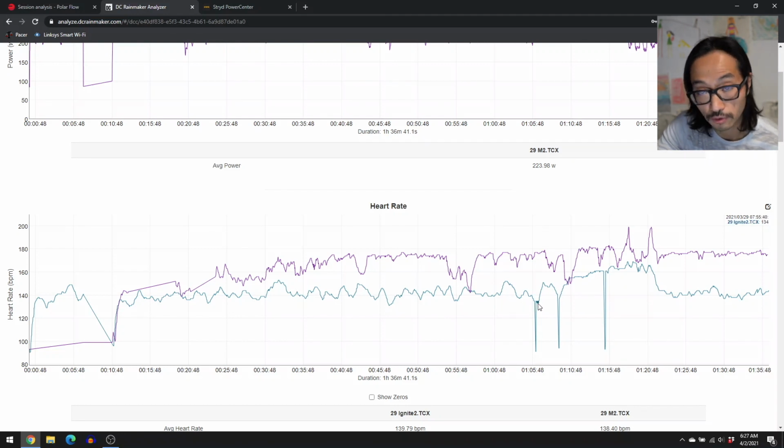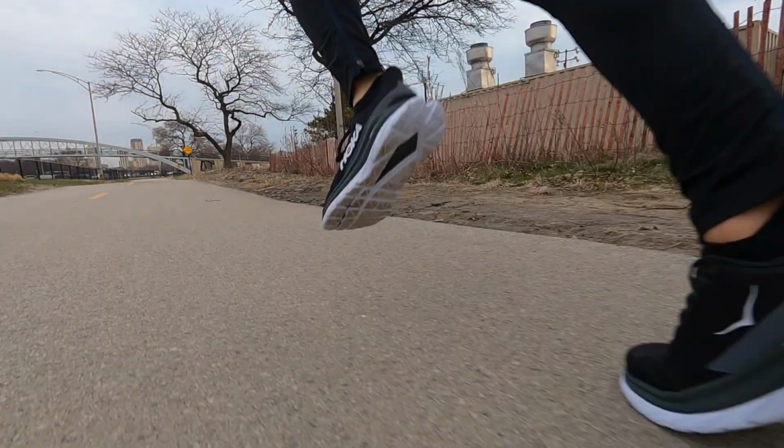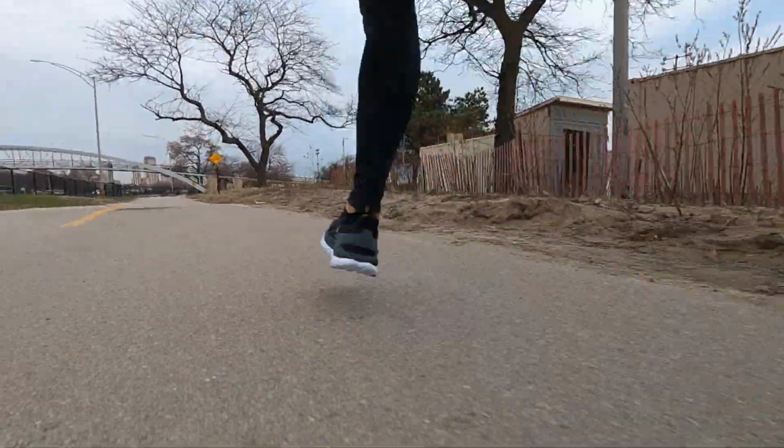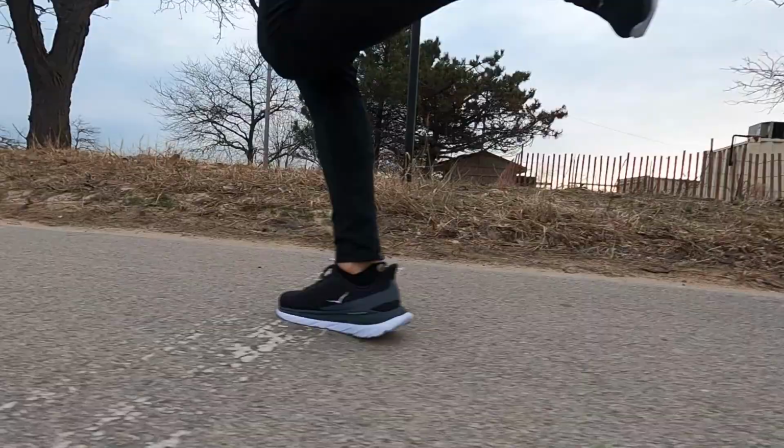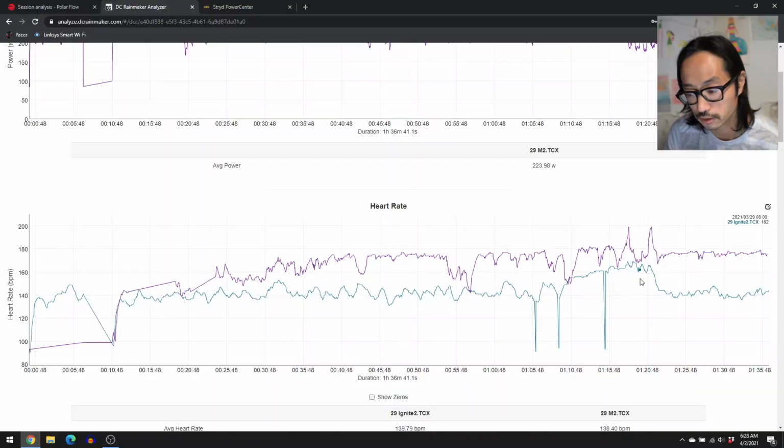As I switched over from easy running to that marathon pace mile, it was a pretty gradual increase, and then we had 4 little spikes here that correspond to the strides that I did. 15 seconds on, and then 20 seconds on, and then 40 seconds of recovery jogging for those strides. So you get the little spikes that are in there.